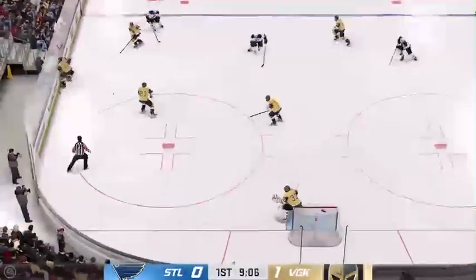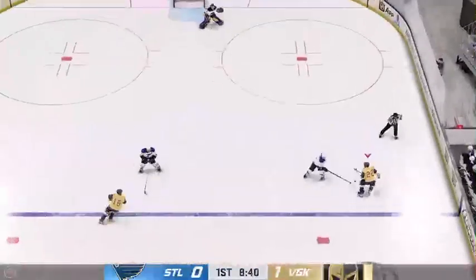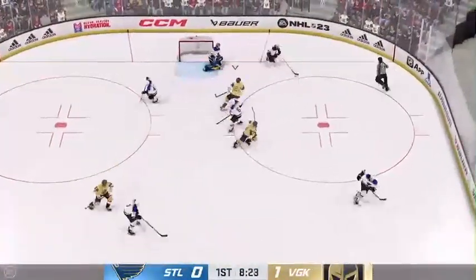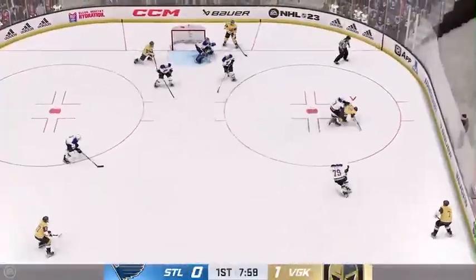Pitlick's won the draw here in the neutral zone. St. Louis plays the puck along the boards. The Golden Knights will play it from the defensive zone. He's only one goal away from his next real achievement. You know he'd like to get it here. The Blues will play the puck from behind the net. And now it's grabbed by Crew. Forces the turnover and comes up with the puck.